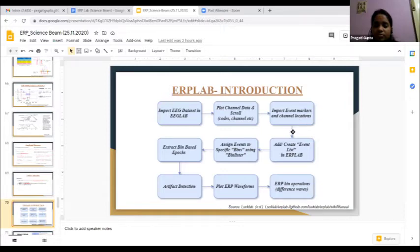System we are using. We need to create an event list in ERPLAB for the processing, for the artifact detection and correction. And then we are plotting the ERP waveform using different methodologies like difference wave, peak amplitude, or latency measures. With the help of that, we are getting the ERP waveform plots. So we'll see what exactly.